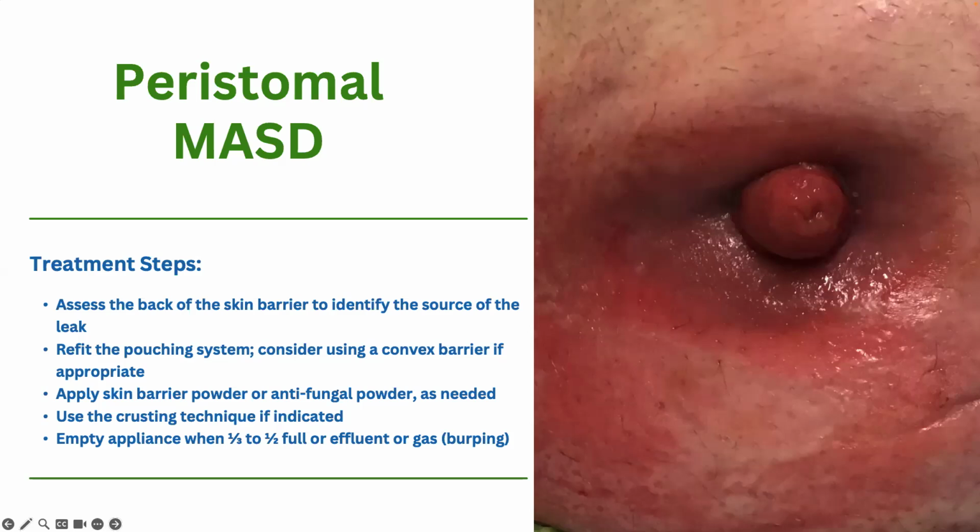So next, we're going to refit the pouching system and consider possibly using a convex barrier if appropriate. We'll touch base on convexity a little bit later. Or we can also build up those crevices that prohibit your barrier from laying flat up against the stomach. Then we want to treat the affected skin. We can do this with stoma powder or antifungal powder, or we can consider using the crusting method, which we will also go over. And always ensure you empty the appliance when it's a third to a half full to prevent it from pulling down. Because if we're pulling down and tearing, then we can cause a leak.